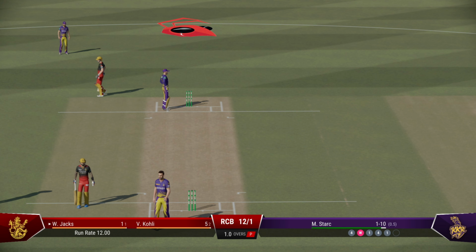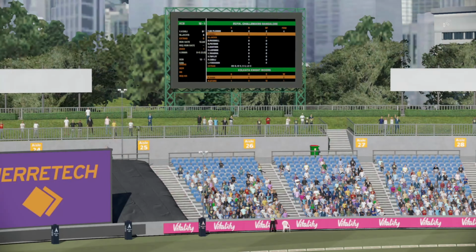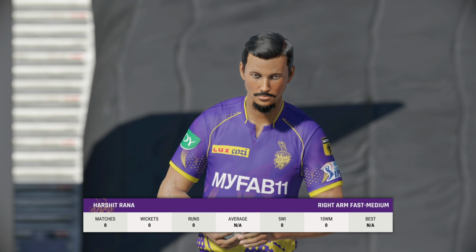Really playing all their shots that over, really expensive. 12 for one. Going with pace now. The right armer is coming into the attack.